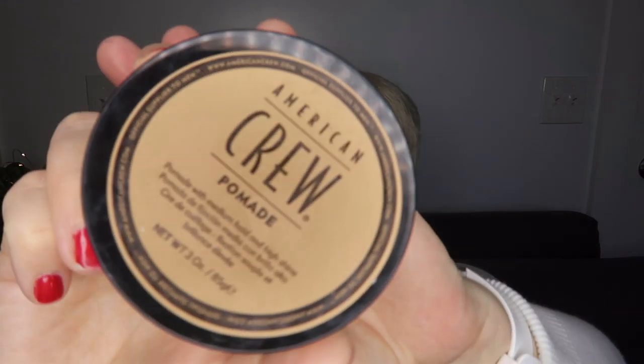Today I'm going to use, where is it? Here it is. American Crew pomade. I think I got this at Walgreens, but this one is a pomade with a medium hold and a high shine. So I'm just gonna get a big glop about that big on my fingers. And let's see if I can answer one more question.